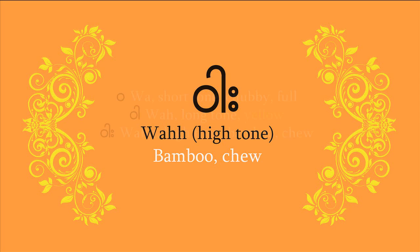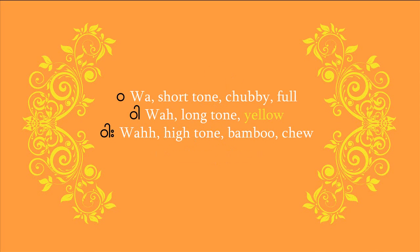So let's look at those three possible outcomes, shall we? Wah in a short, low cut-off tone, sometimes called the first tone, is fat, chubby, and full. Wah in a longer, sustained tone, sometimes called the second tone, is the color yellow. And Wah in a high, raised tone, sometimes called the third tone, is bamboo or chew. All three together, Wah, Wah, Wah. Now, if you make a mistake with these three tones, you might be saying I'm chewing instead of I'm full, or you might end up buying a bamboo instead of a yellow shirt. Nothing terrible. But let's look at a similar word written with another consonant.